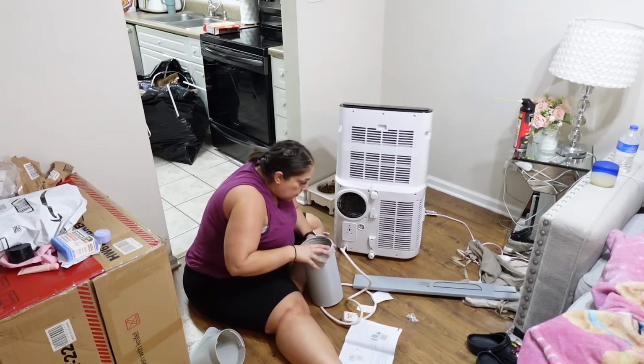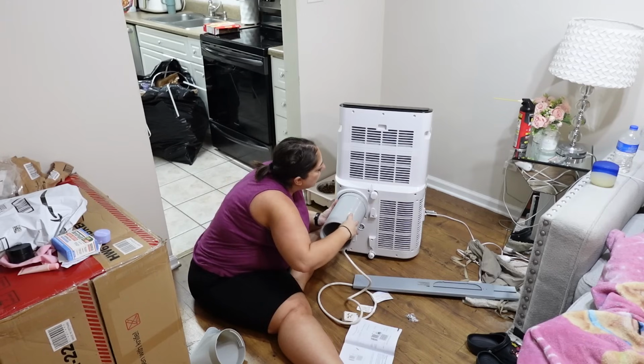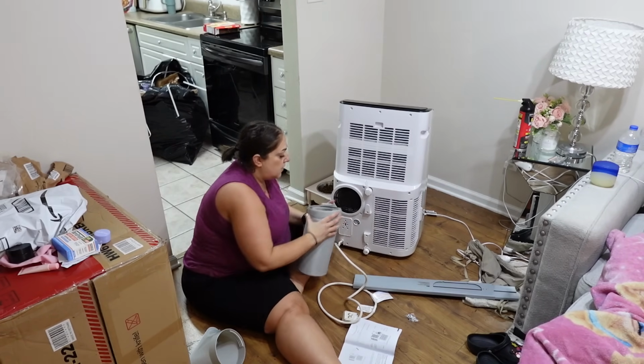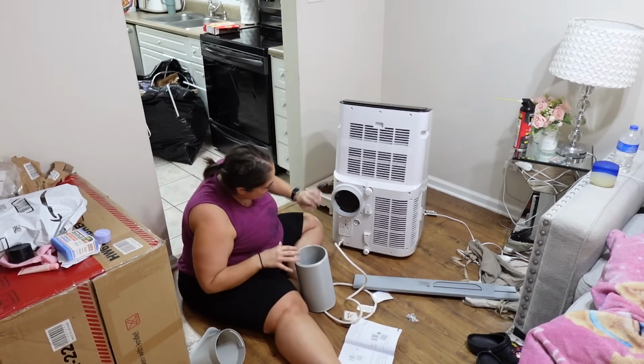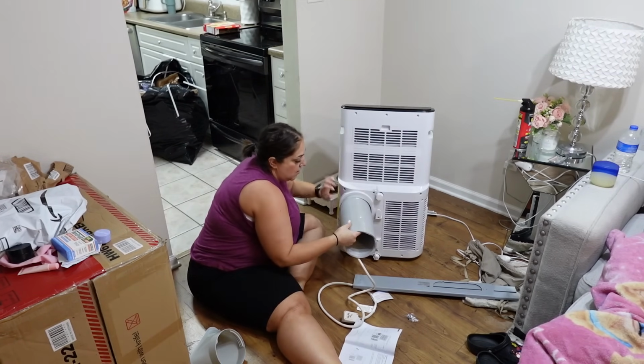It looks like it goes this way. And then we put it on here, like this. It says lock this way. Let's see. Hold on. Ha-ha! That was real easy. And then you just put this in there.